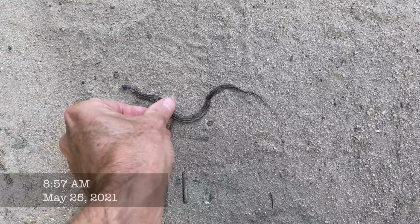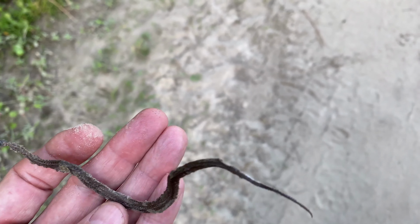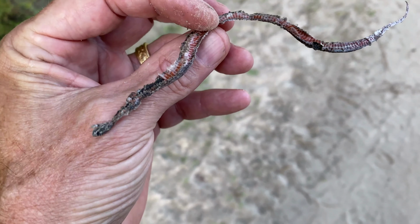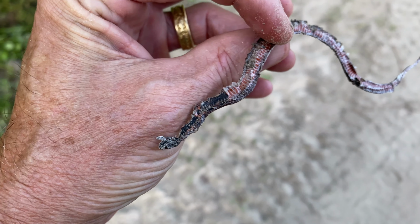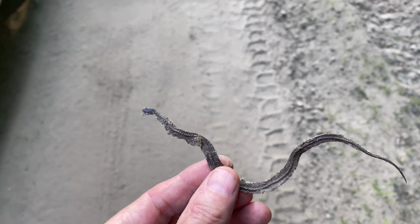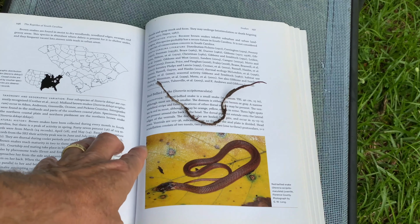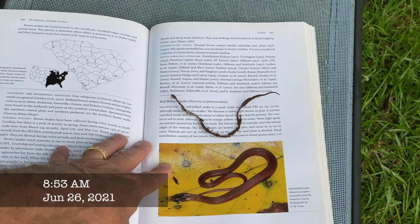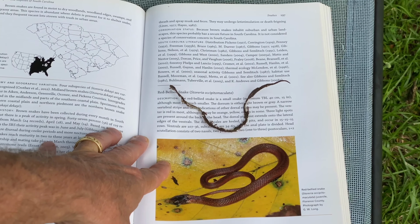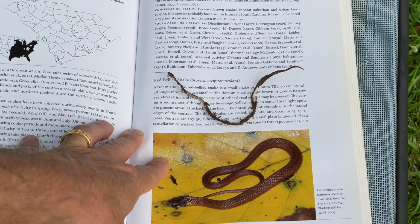Well, when I got out of the car to check at the corn snake, I looked down and I saw this. It looks like a decay snake, maybe. Red-bellied snake, I'm not sure exactly what it is. Anyway, he's pretty crispy. It would be a new species for this road. I'll just take him home, actually, and take a look at him. And that's what the little snake turned out to be, the red-bellied snake, Storeria occipitomaculata. The name is longer than the snake.